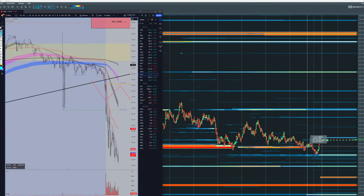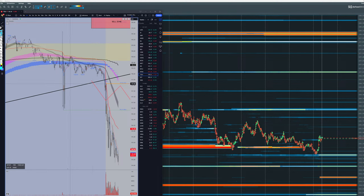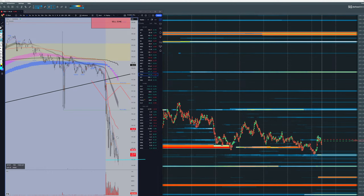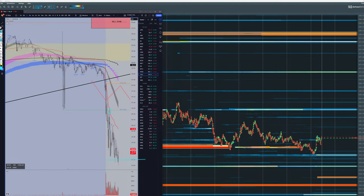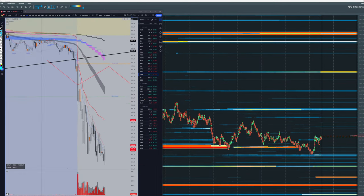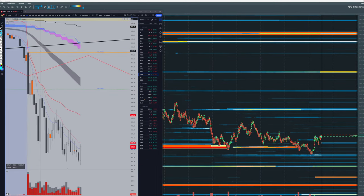Now you can see that we broke that 155. So we're breaking this area. Small bounce back up, but we're still in downtrend, still below the VWAP, still below over here at 90MA, and making lower highs, lower lows. So really no reason why we would want to change over here the plan, if not to look for a short.